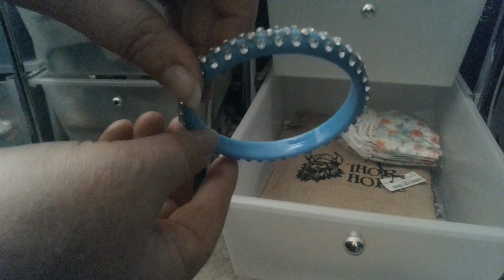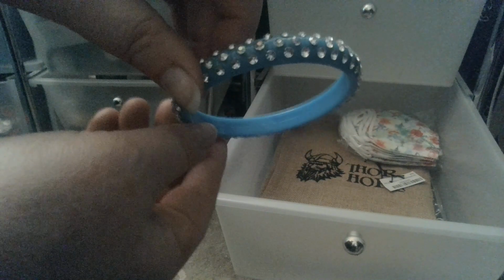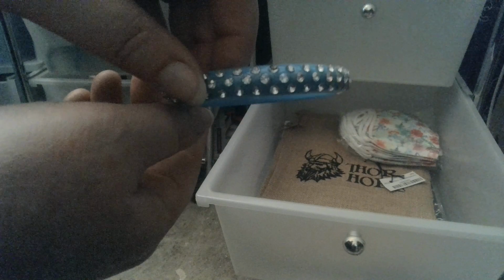Okay, next I've got this bracelet. It's got all of these jewels on it. And if you don't want to use it as a bracelet, you could absolutely turn this into some kind of craft holder. It'd be great to hold scarves because it's nice and smooth on the inside. Or maybe you're making a dream catcher or some kind of windsock or wind chime. It's got tons of bling.